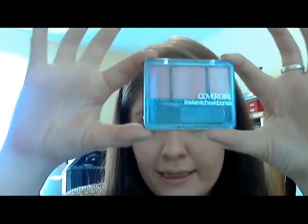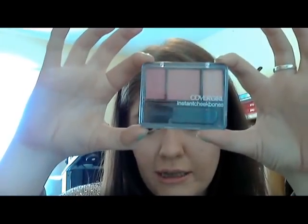Now blush. My go-to is CoverGirl. I don't like a lot of CoverGirl products, but the Instant Cheekbones blushes are fantastic, and they have a highlighter. This one. Just built right in.